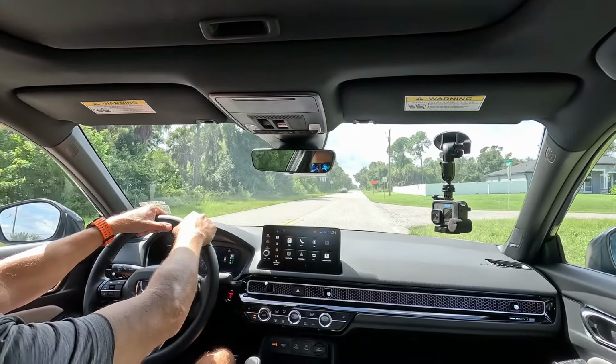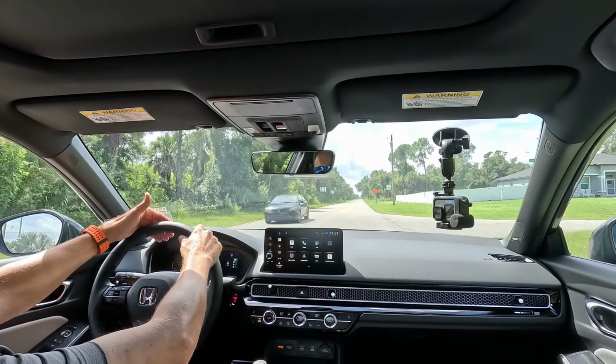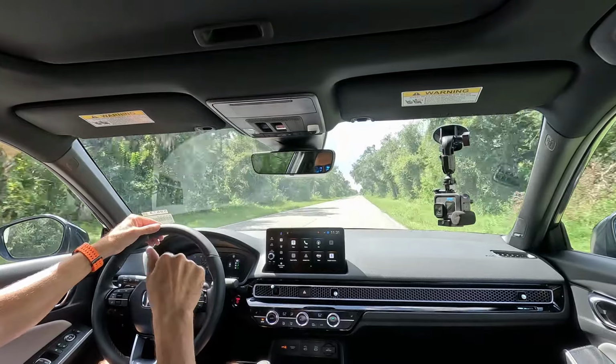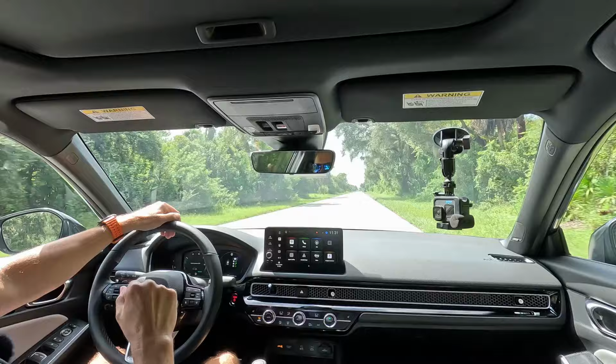There's this open road ahead of me. I am in the sport mode. Let's see what this Civic can do. No brake torquing or anything like this. Here, the simulated gears shifting. By the way, we're at 60 right now.